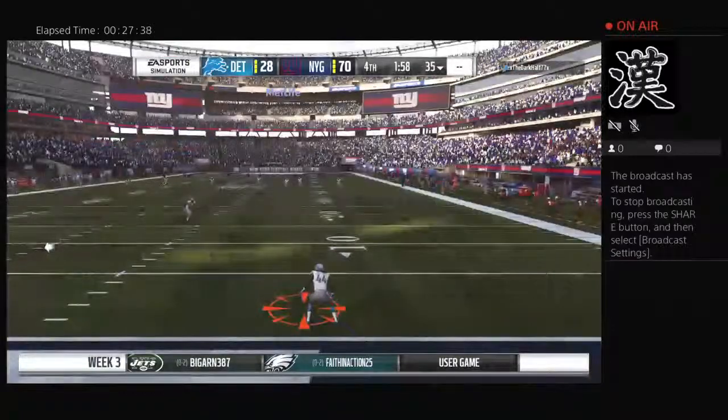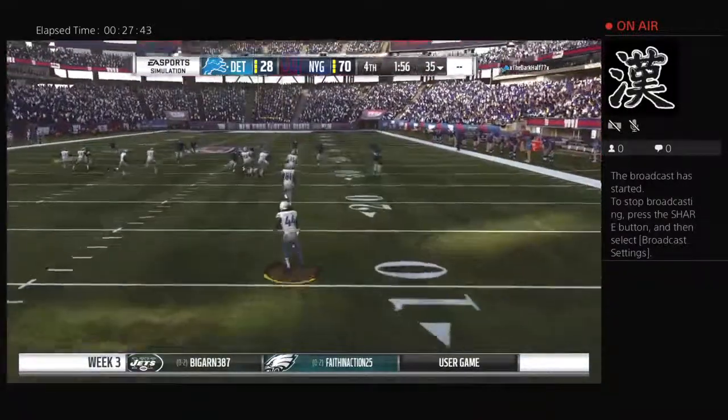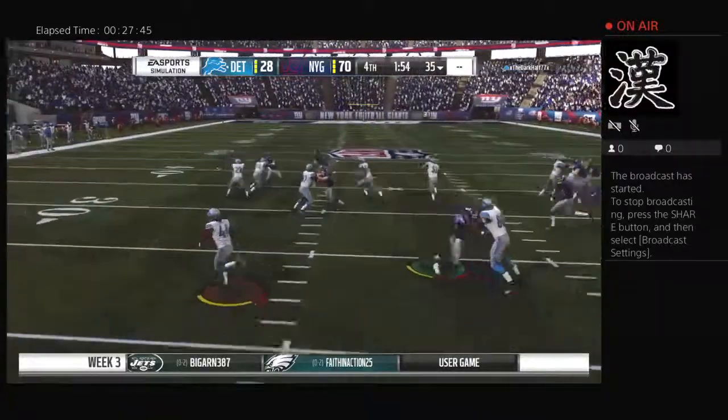But the other part, too, it leads to doubt about your system. It leads to doubt about your coaches. They don't have to worry about that now. They can move forward.